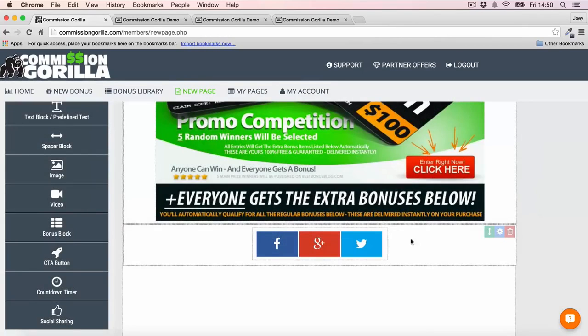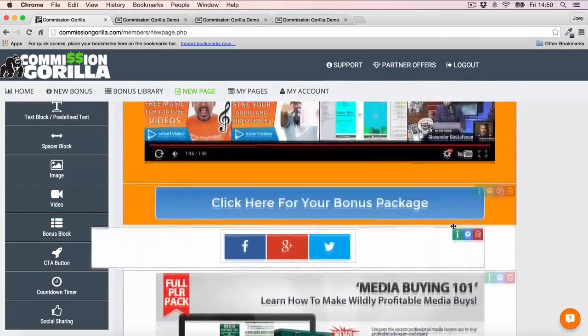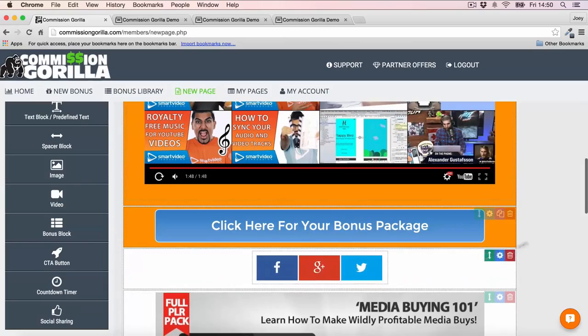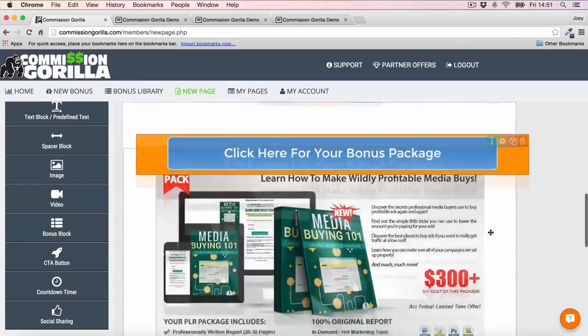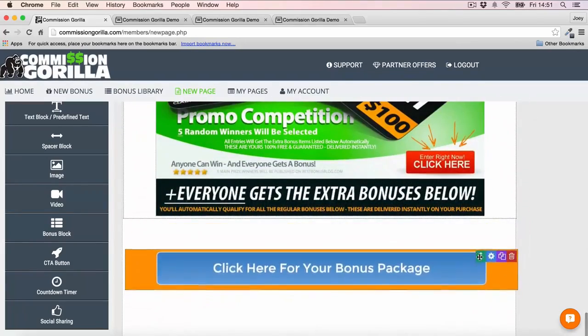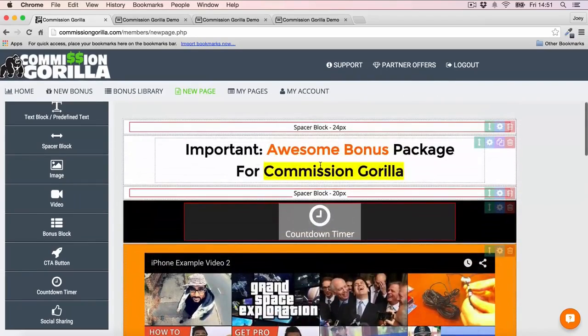And then I don't want it here, I want it kind of at the top. So what I'll do is just go to the top of the page, and I want to put it underneath the button. Okay, so I want people to be able to share right under that button. What I'm going to do is also add a call to action to the bottom of the page. So we'll just go to the bottom, just so there's a call to action in both places. There we go. That's pretty much how easy it is to put a page together.